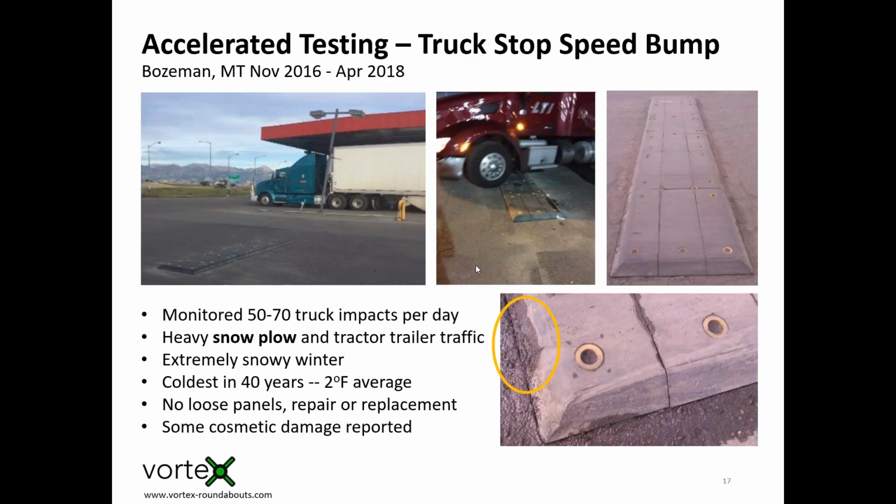So I'll start with some little case studies on each of the installations we did and what we learned from each. So this was that truck stop. This was that demonstrator or surrogate that we used up in Bozeman. It was basically a speed bump, and you can't see the layout of this gas station, but essentially the trucks had one way to get out of the gas station to get back to the interstate, and we put the speed bump in that path so we could get a lot of impacts a day.